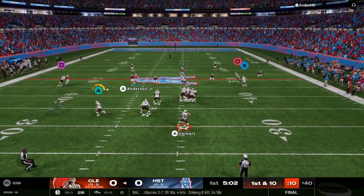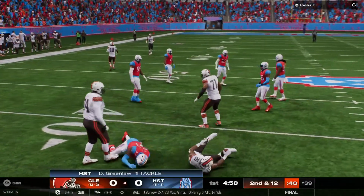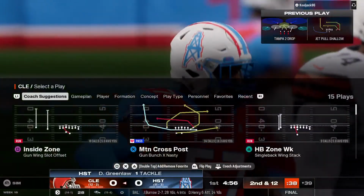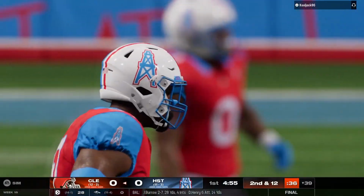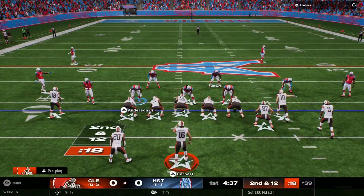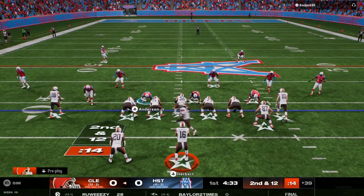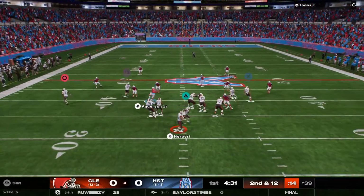Throwing on first is Herbert. That's caught. It's Breece Hall. And he's caught behind the line for a loss. Well, if they were concerned about losing yards, running it on first down, it just happened anyway. Not many passes end in a loss. Hopefully they've got a little more aggressive strategy coming here on second down.